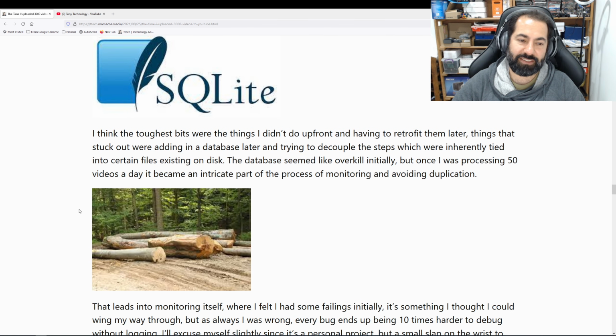I didn't add a database right at the start. That kind of sucked, because later I had to go and retrofit everything, and because I didn't have the database at the start, I was inherently tying my steps together using files rather than a state machine type of processing. So that was not great. But once I got it in there, it made the processing of the videos that I was uploading every day a lot easier.